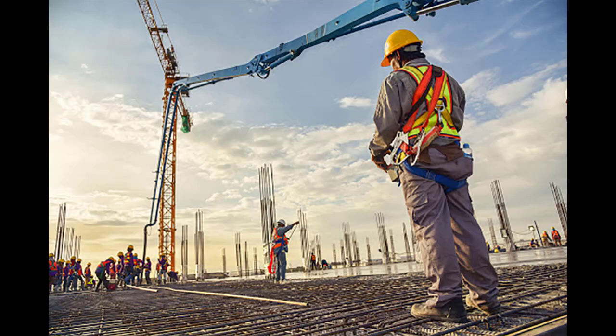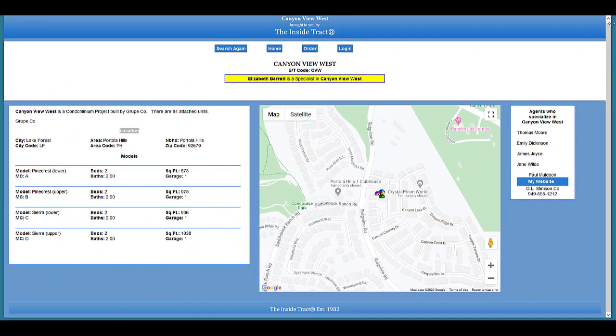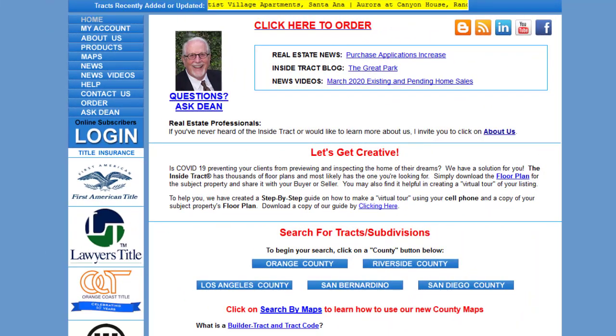The first thing we wanted to do is design it to work as well on a cell phone as it does on a tablet or on a computer. In fact, the size of your display doesn't matter. Our new application will scale to fit any size screen. Let me show you how it works.